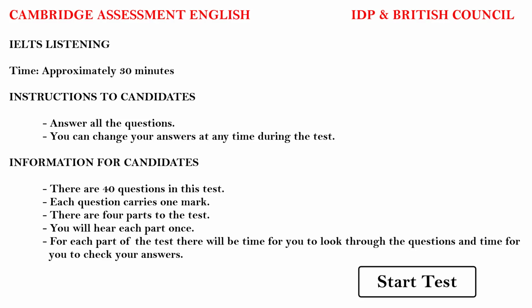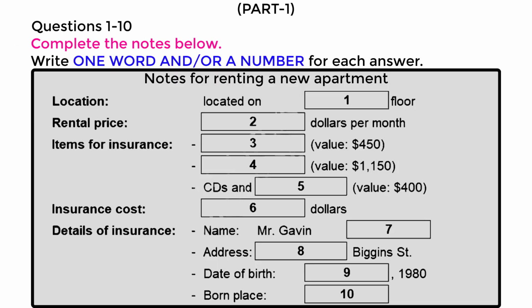This is the IELTS listening test. You will hear a number of different recordings and you will have to answer questions on what you hear. There will be time for you to read the instructions and questions and you will have a chance to check your work. All the recordings will be played once only. The test is in 4 parts. At the end of the test, you will be given 10 minutes to transfer your answers to the answer sheet. Now turn to part 1.